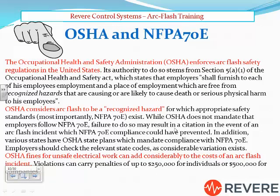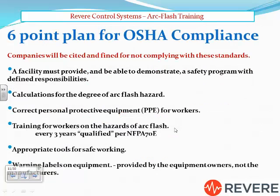OSHA enforces arc flash safety regulations in the United States. OSHA considers arc flash to be a recognized hazard, and OSHA will fine. Now, there's a 6-point plan for OSHA compliance. Facilities must be able to demonstrate a safety program, have calculations for the degree of arc flash hazard, have personal protective equipment for their workers, and train their workers, which, in order to be qualified, the worker needs to be trained or retrained every 3 years per the 70E. Have appropriate tools for safe working, and also have warning labels on equipment. These labels are provided by the equipment owners, not by the manufacturers.